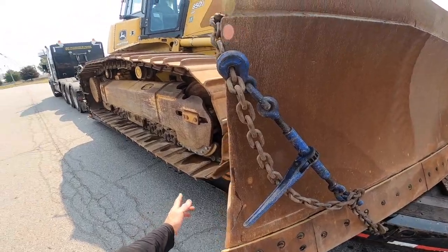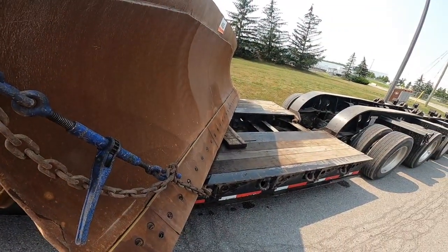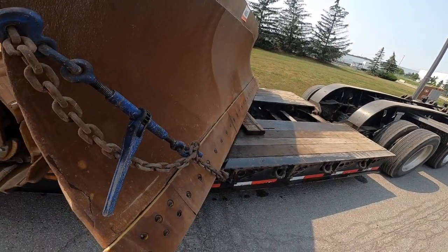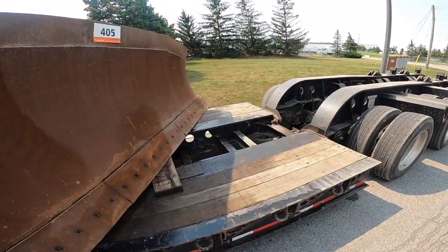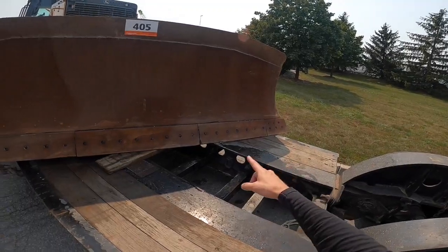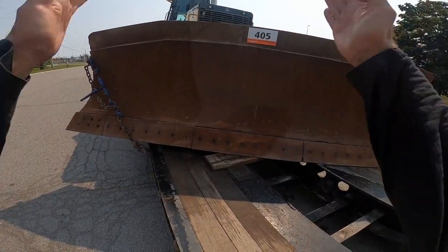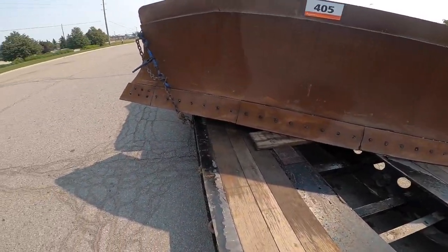Because when you angle it like this, you see the machine is turned, right? This becomes closer to the trailer. Even though this side is much wider, for this to be equal on both sides, the dozer would have to sit like this, which is not possible because it's still a heavy dozer. It's 50,000 pounds.